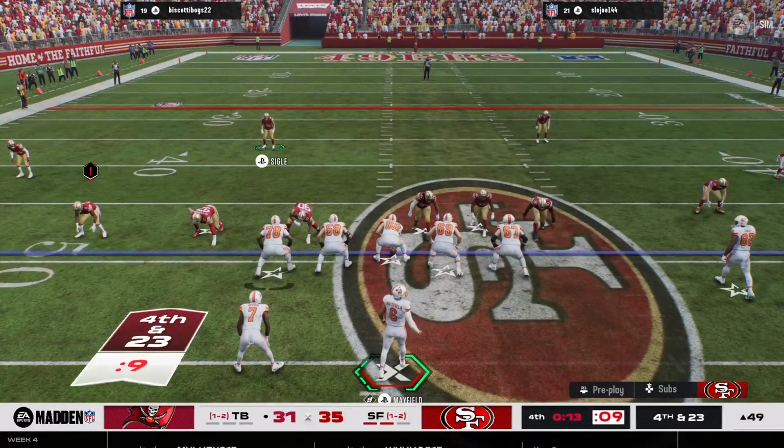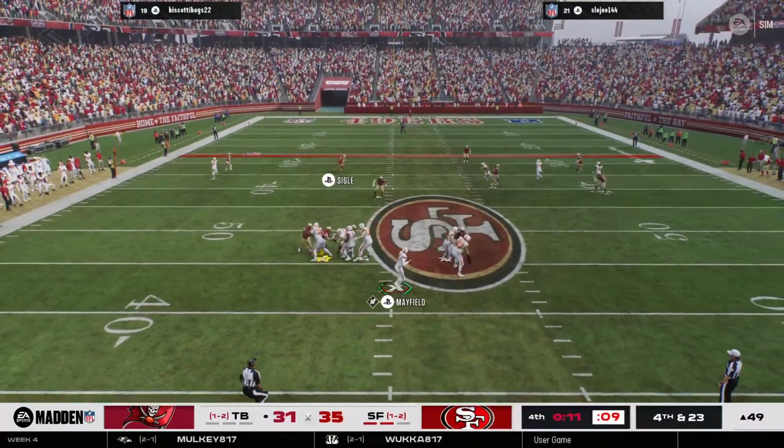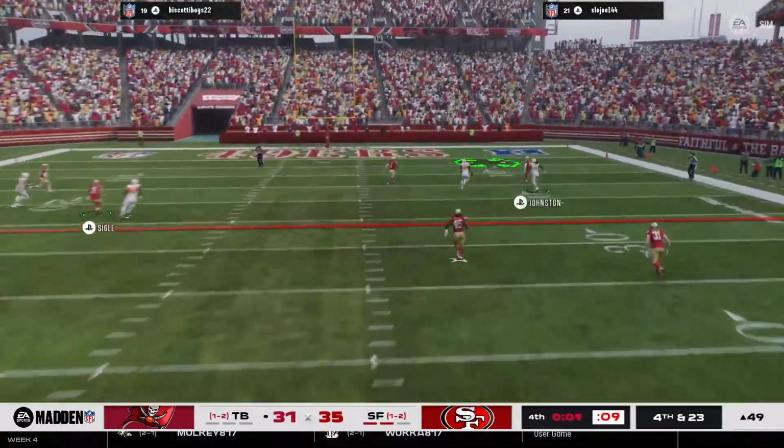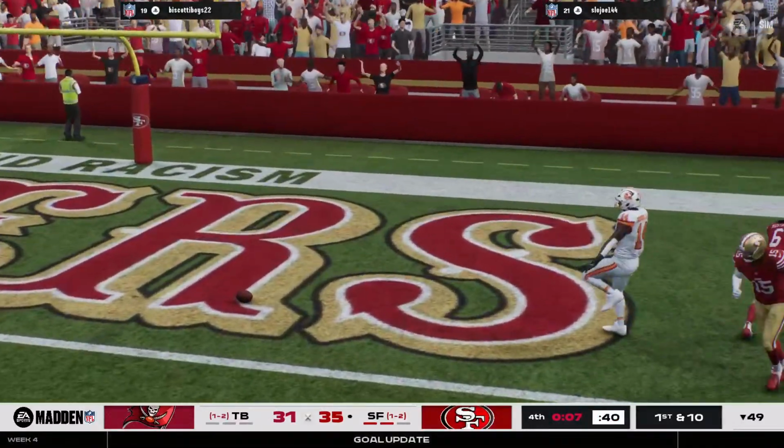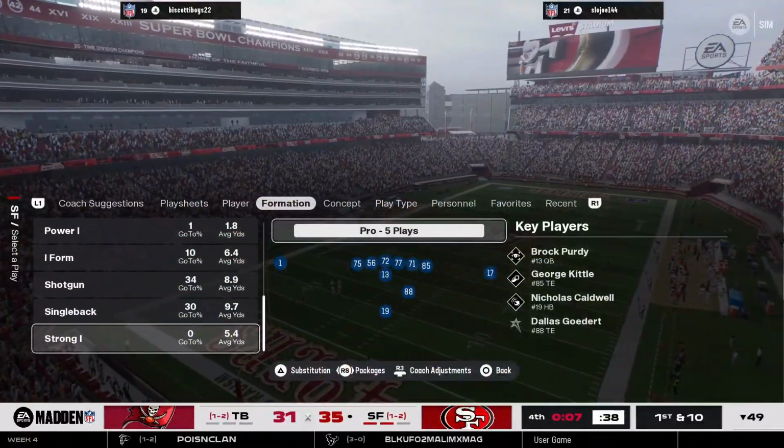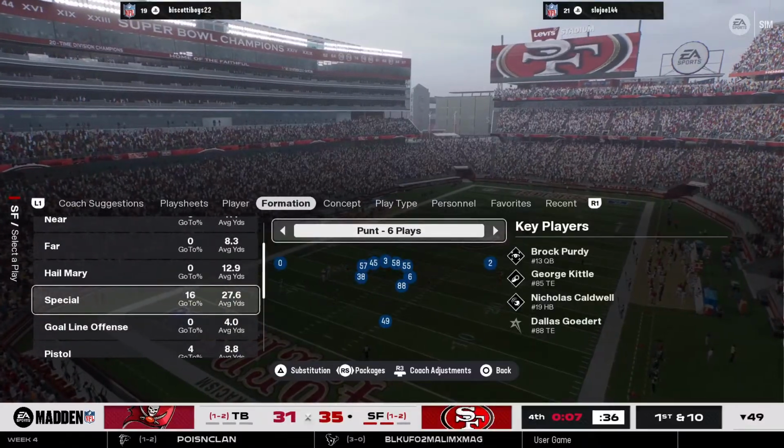Pistol. Desperation time here. Maybe a bit of desperation. Here's a deep shot. No good. The pass goes incomplete, and that lengthy drive ends with nothing but a turnover on downs.